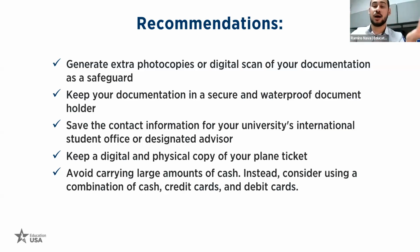Another valuable recommendation is to save the contact information for your university's international student office or designated advisor or consular or faculty staff. It is really important to know that they can offer you assistance with academic difficulties and cultural adjustments.